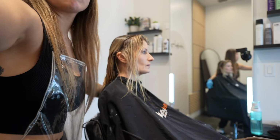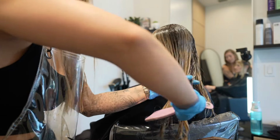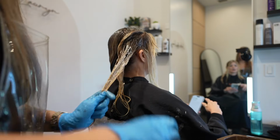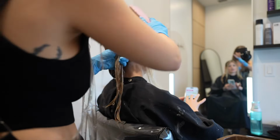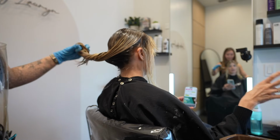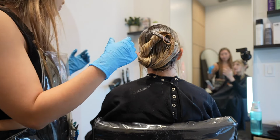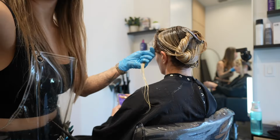I'm going in with the shadow root, just tapping, and then now I'm going in with the clear on the ends of her hair. Once I apply the clear globally all over, I'm going to go in and tap a little bit from the shadow root in the front using that mid-tone, but not going all over her front hair. I'm just doing it as a transition to where the hair is laying, and then after that I will be putting clear all over the front as well.